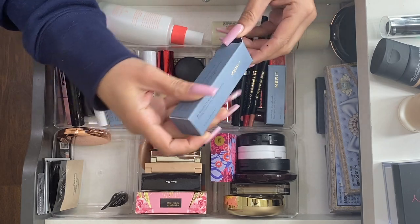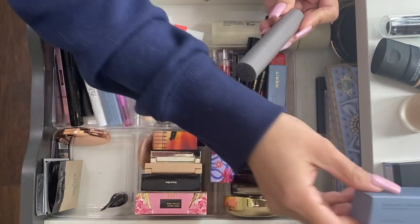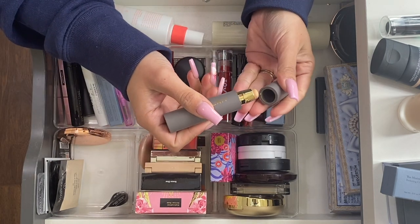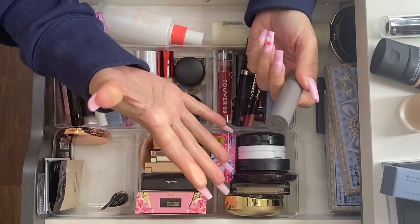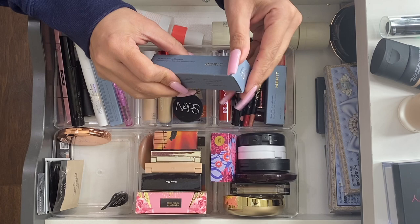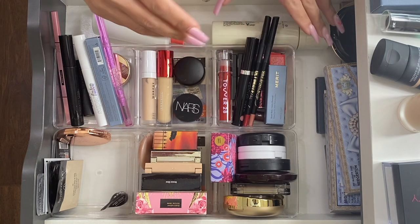Ooh, I loved it. I really loved it. It went on so well. I did not have to set it. The shade was pretty good. Which side is the foundation? Here it is. The shade for me was really nice. I did use it as a foundation and as a concealer, blended in with a brush. No issues. Went over it with blush and all that stuff. No issues there. I did not set it with powder, but I did use setting spray.